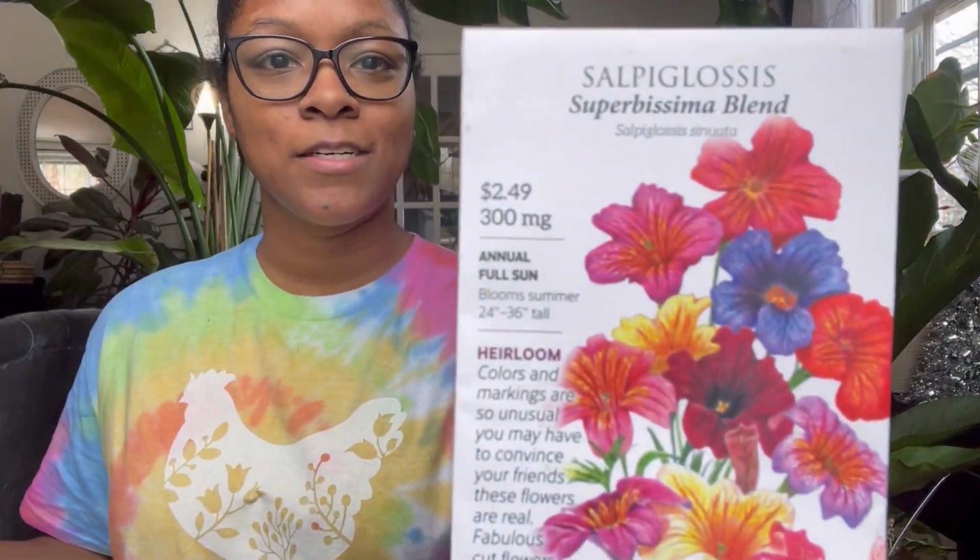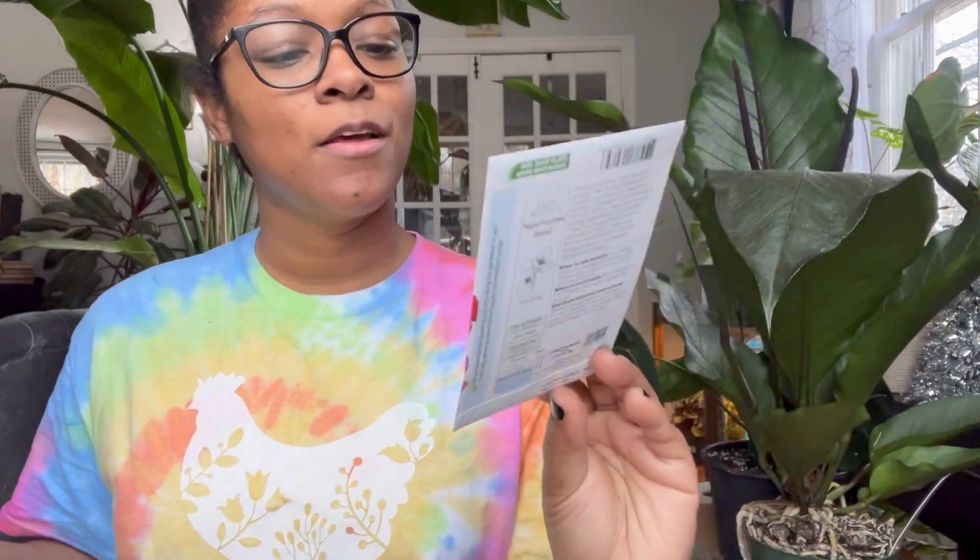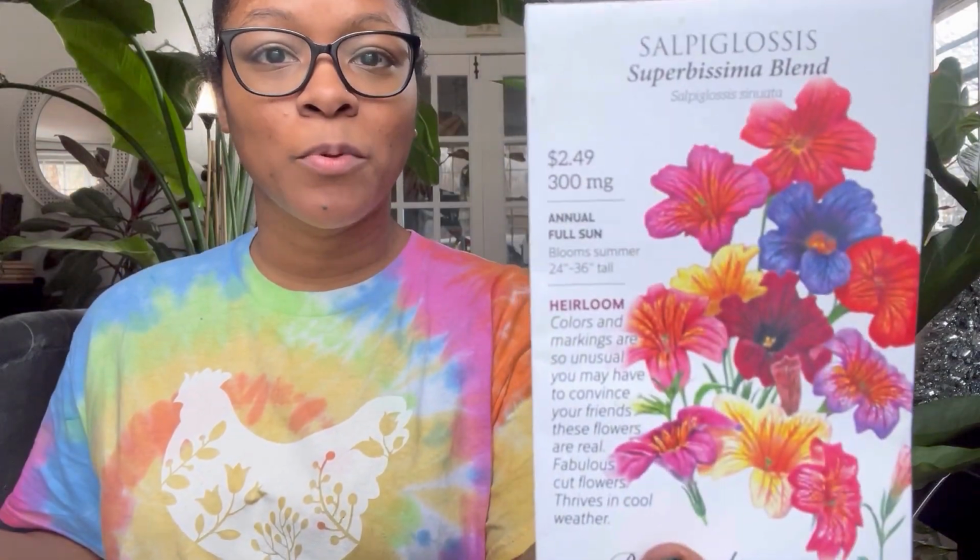And then this one is new to me. This is Salpiglossis, I think. Yeah, is how you say that. Looked beautiful. I'm going to add this to my cut flower garden space and hopefully have some wonderful blooms to look at next summer. I keep forgetting it's December right now, so it's next year, not this year.